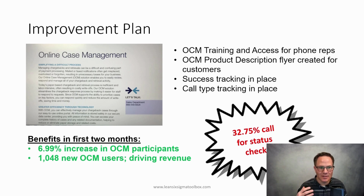And that involved improving the process for communicating what the system is, who can use it, how to log in. And we put a lot of that information out on the website. And then anytime somebody called in for a status check, we would actually use that time to coach and educate them so that in the future, they wouldn't have to call us again. So a little bit of investment for a later return.